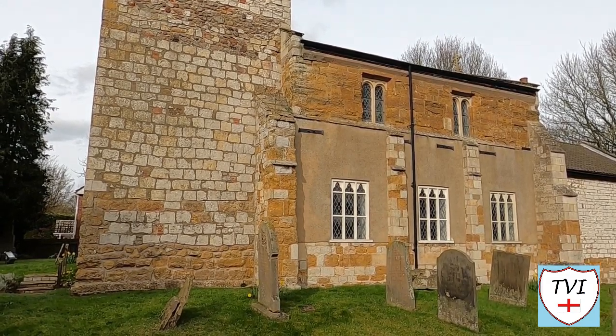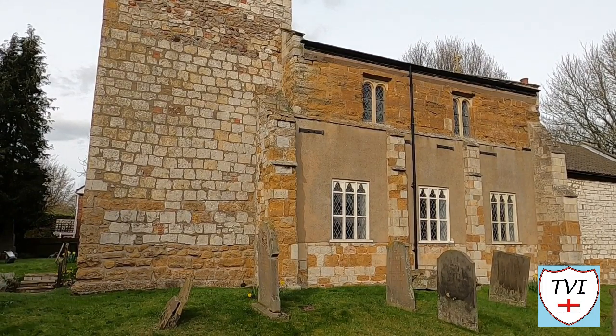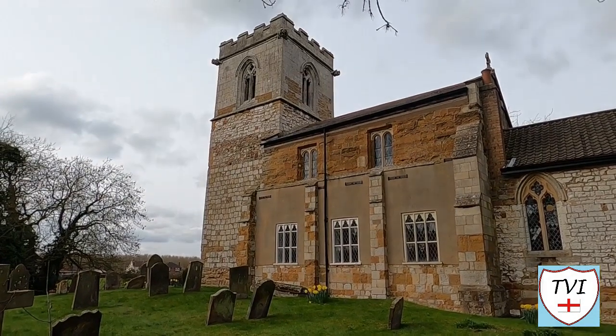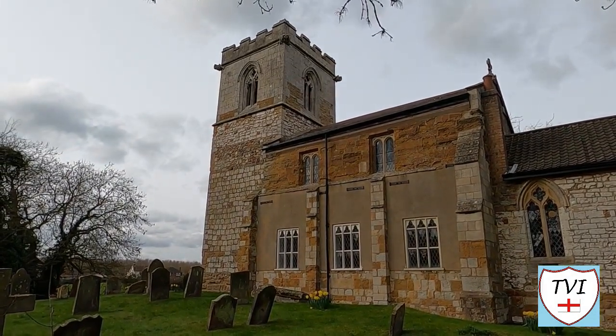Inside, St. Helen's has an impressive lectern and an organ case from Brocklesby Park, and there's some monuments to Sir William Pelham and his family. It can seat 105 people.